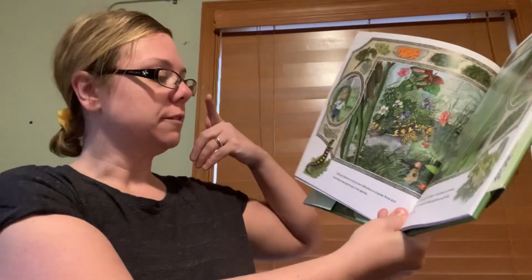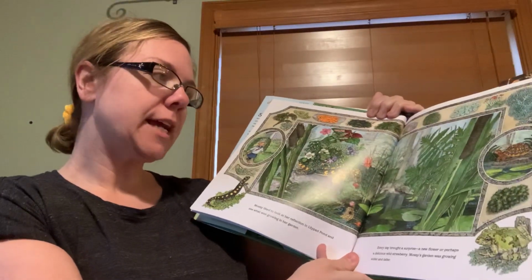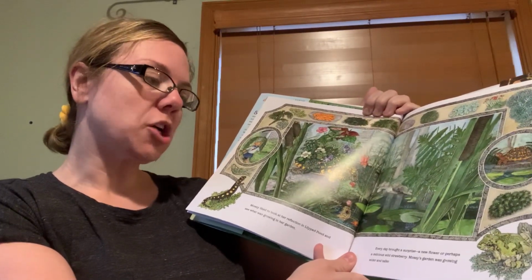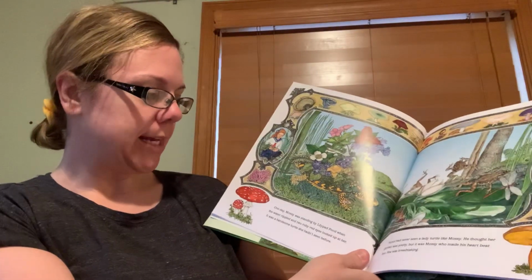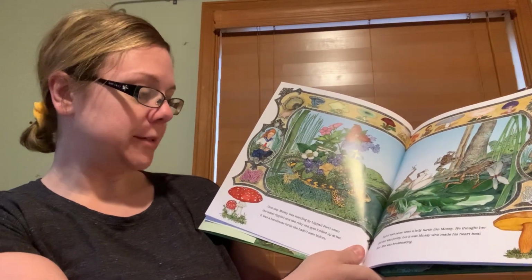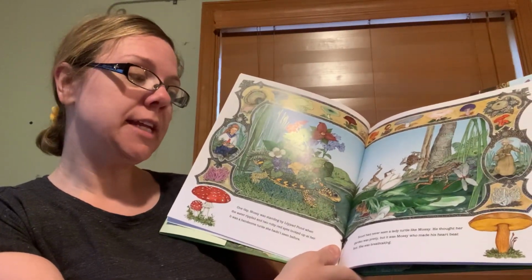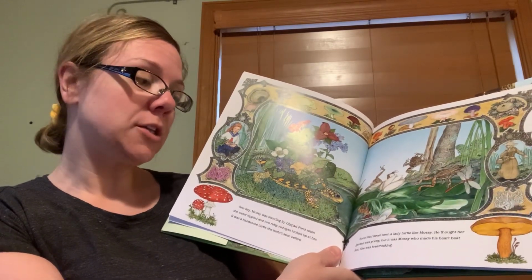Mossy liked to look at her reflection in Lily Pad Pond and see what was growing in her garden. Every day brought a surprise, a new flower, or perhaps a delicious wild strawberry. Mossy's garden was growing wider and taller. One day, Mossy was standing by Lily Pad Pond when the water rippled and two ruby red eyes looked up at her. It was a handsome turtle she hadn't seen before. Scoot had never seen a lady turtle like Mossy. He thought her garden was pretty, but it was Mossy who made his heart beat fast.